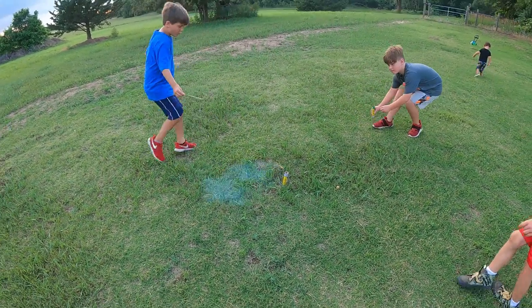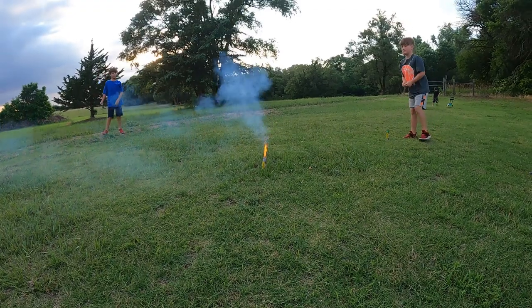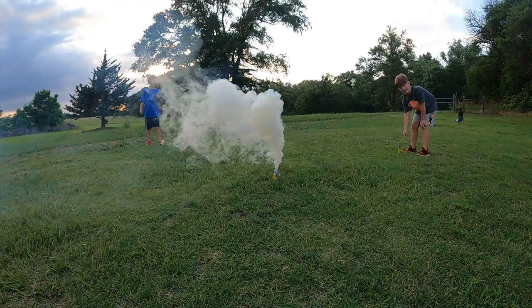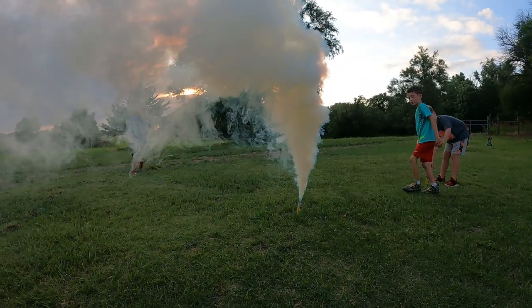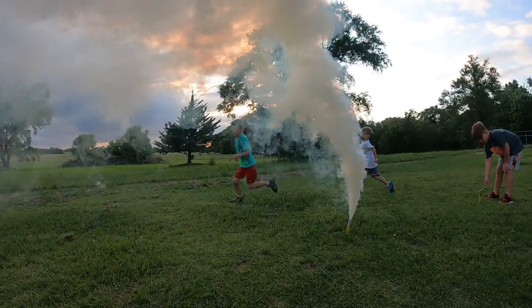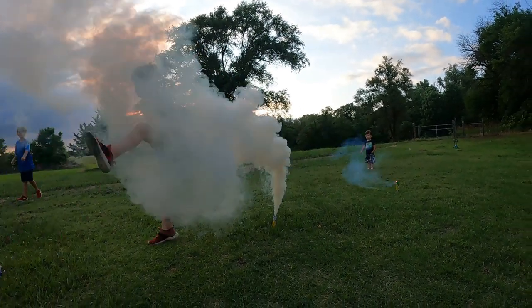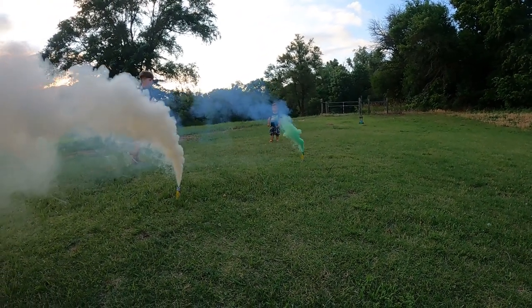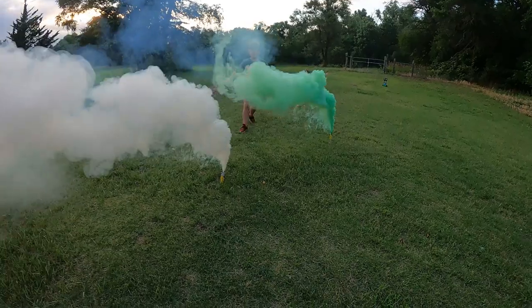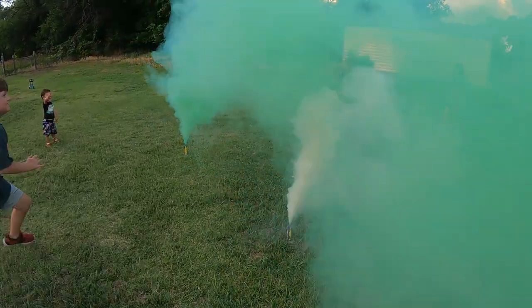Alright, Gary, stand back. Yeah, I love these! This is just a smoke bomb, white smoke. We can run in it! Wait, we can run in it, Dad? On this side. Don't run near it. These are great for car pictures. Another one popped off over there. Green and white. We need some red, white, and blue action here. This is what Independence Day is all about.